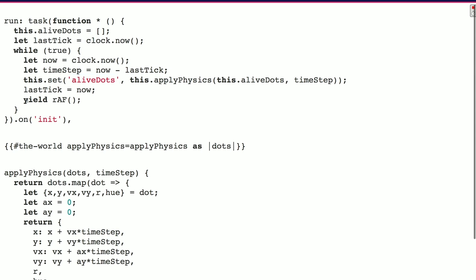And that's it. And then yield ref here is a little helper method that you can see in my code when I post it. This is just shorthand for request animation frame, which is a built-in browser thing. It's really what you want if you're trying to do something once per screen render. That's why it's called request animation frame. It's perfect for animation.